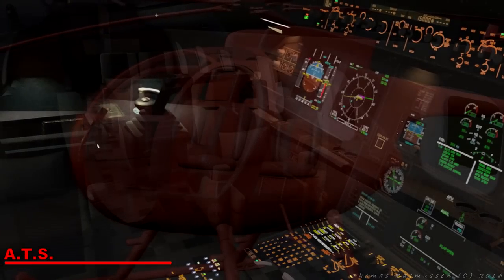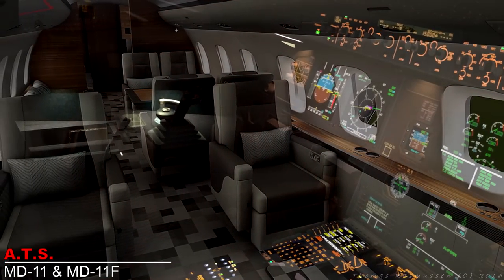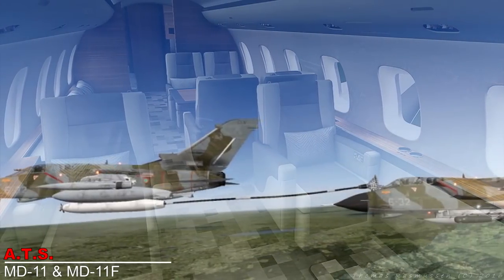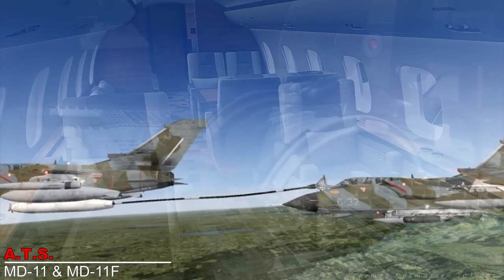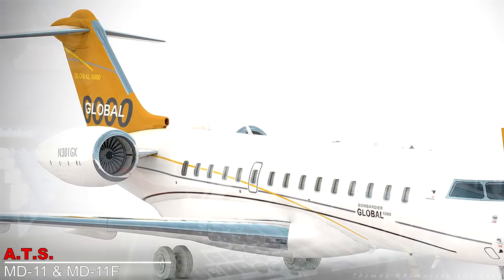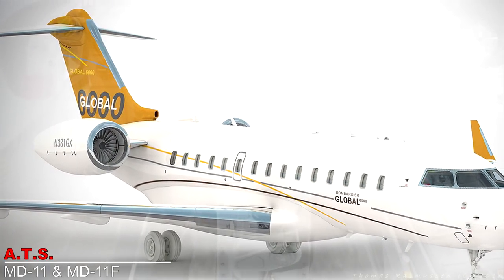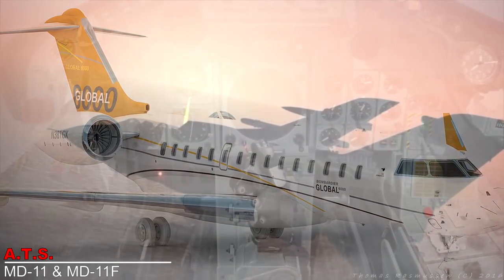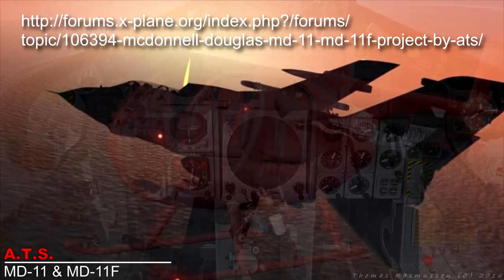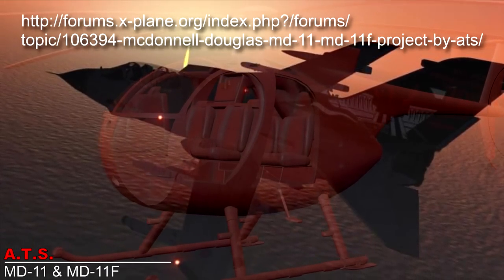Next up is the MD-11 and MD-11F from ATS, or Aircraft Training Solutions. The project has only just been announced and the development is still in such an early phase that not a single screenshot has been posted or any information of any kind has been announced yet, other than that ATS will be making an MD-11. Here's a link if you want to follow the development of the MD-11 and MD-11F.